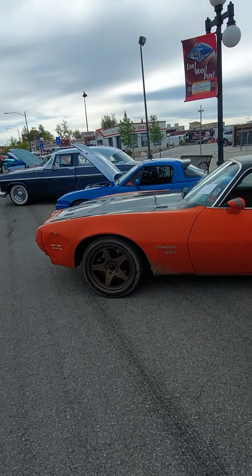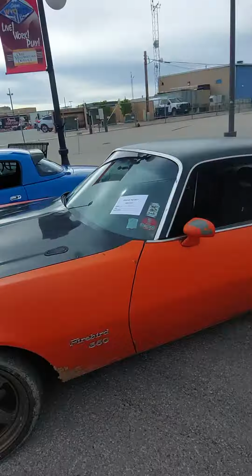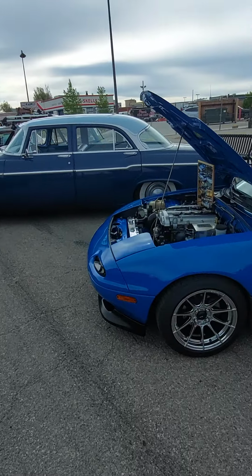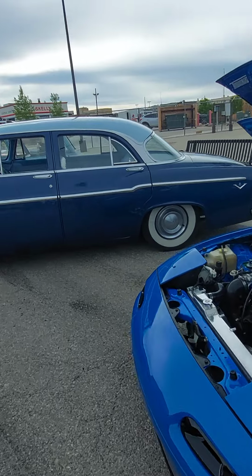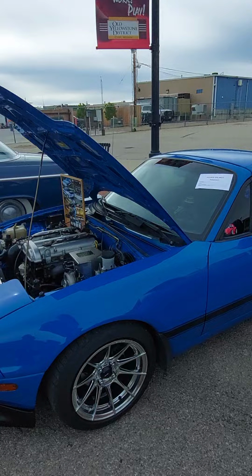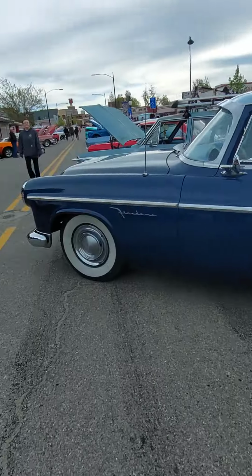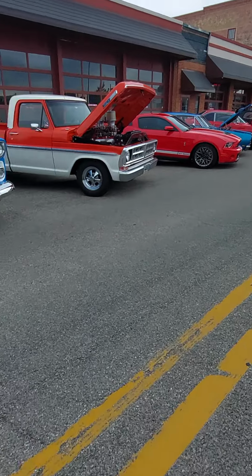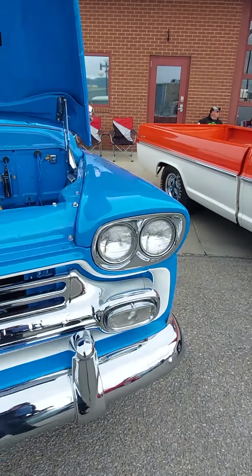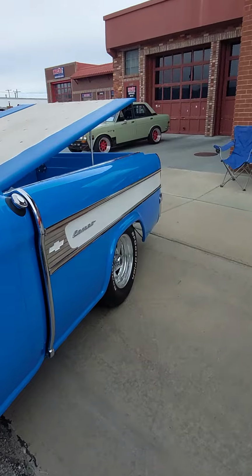Nice old Ford. Got a newer engine in it. Small block, 351 or 302 maybe. Firebird. There's a cute little car. Dual overhead cam, little Mazda. Old Chevrolet Apache Cameo.